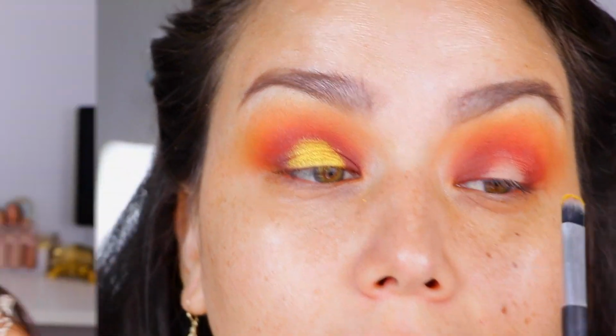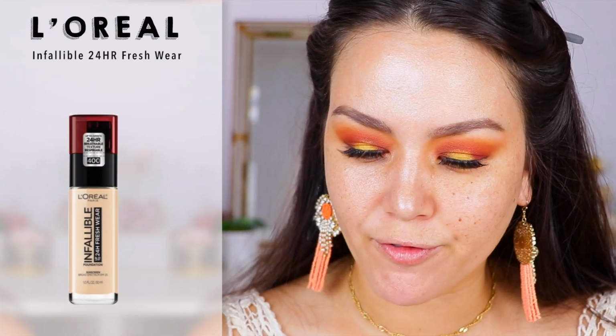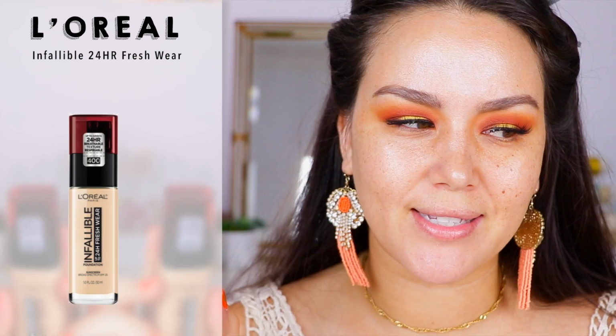I'm digging it. For foundation, yesterday I picked up the L'Oreal Infallible up to 24-hour fresh wear. I realize this isn't brand new, but it's still a pretty new drugstore foundation. I actually picked up another one while I was there too that I plan on doing a foundation wear test.